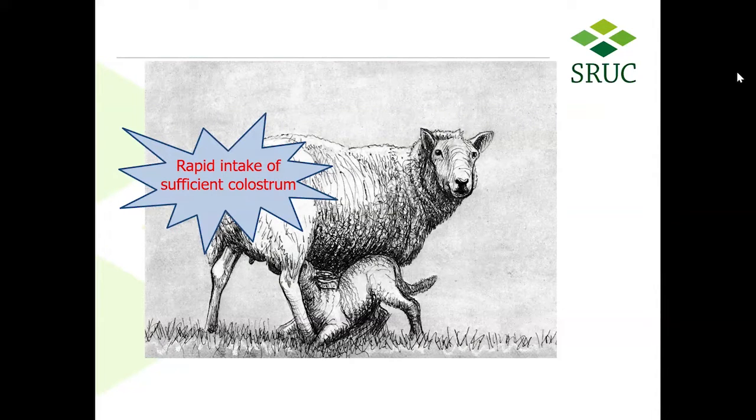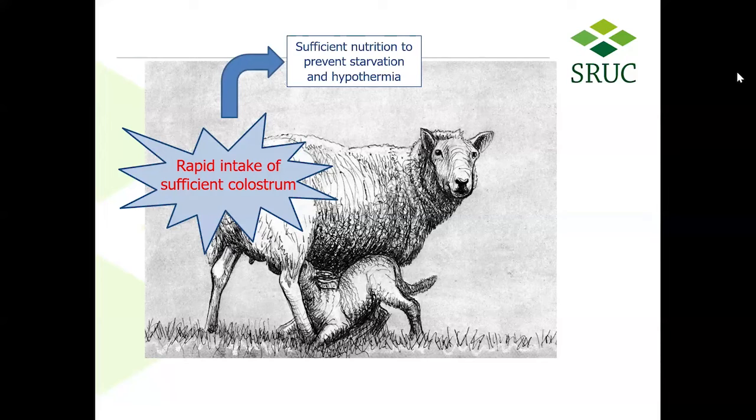Some of you might have heard me speak before, and you might know that the focus of a lot of what we do when we think about behaviour is trying to understand how we can achieve a rapid intake of sufficient colostrum, so that transfer of colostrum from the mother to the lamb. This is absolutely fundamental for survival for three main reasons. Of course, it gives the lamb nutrition, sufficient to allow it to do all the other things it's supposed to do, particularly preventing starvation and hypothermia in the very young lambs.